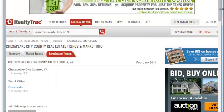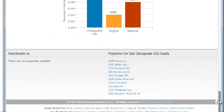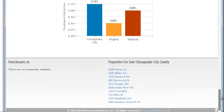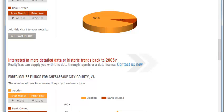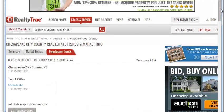And like I said, if you want some more information, you can actually purchase some data from this company, RealtyTrac. Just contact them. I believe there's a link somewhere on here. You can actually purchase some more data. Let's see if I can find it for you guys. Yeah, right here. If you want some historic detail, or if you want more data, then just contact them. They'll give you some data for your area. All right, let's get back to our presentation.